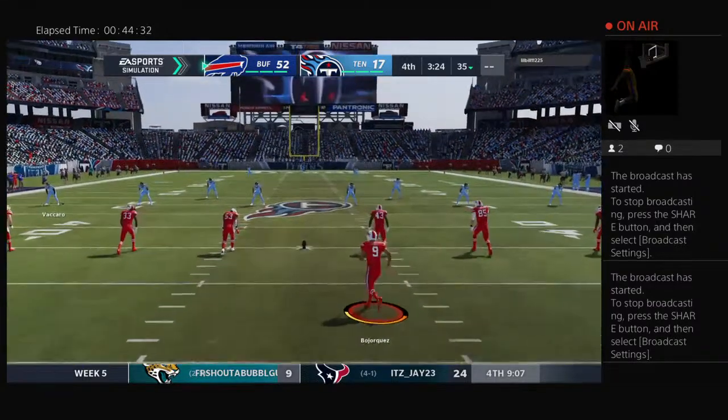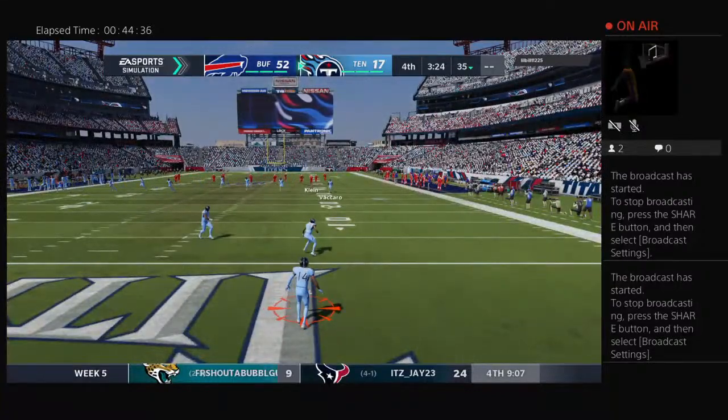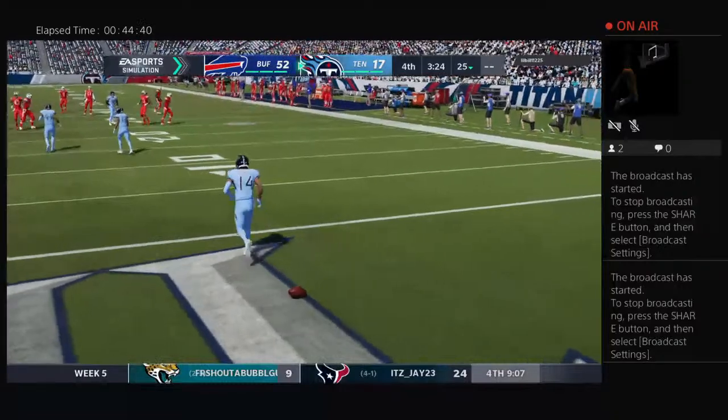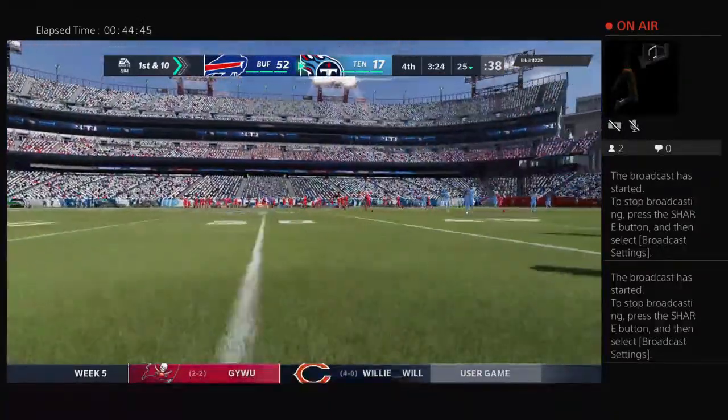So they throw the pick six. They'll get another shot at it now as this one's in the air. Takes this about 5 yards deep. And it'll come out to the 25 as Raymond will elect not to bring it out. 5-yard line.